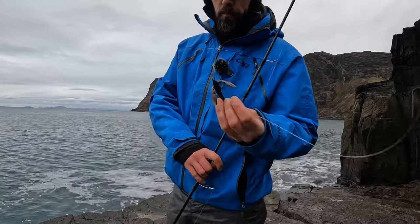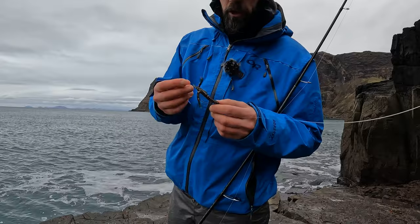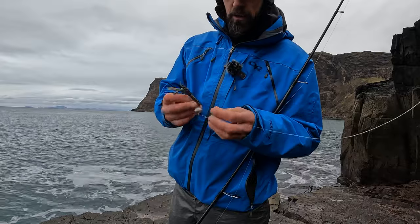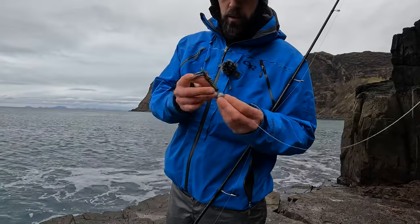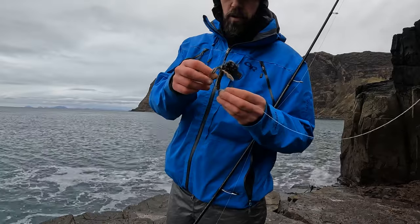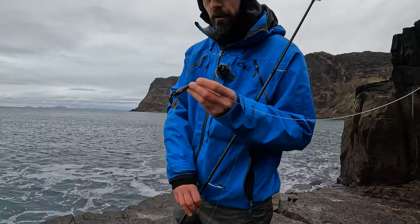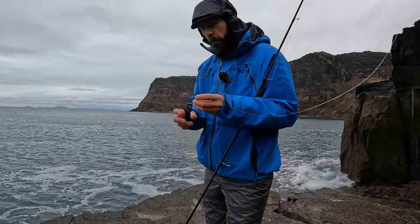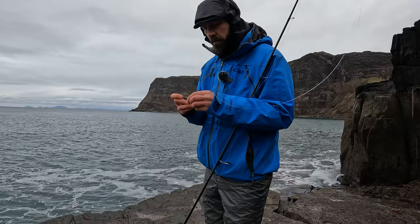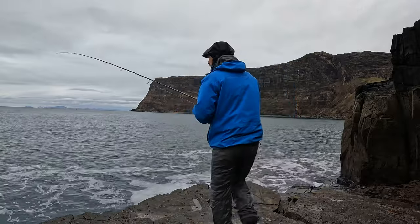So here we go. There's a Z-Man Craw. It's called a Turbo Craw. It's a smaller version. They do a bigger one with bigger claws. The idea of this is that the 35 gram lead sits on the bottom, and because these float, they'll sit up like that and hopefully entice fish to come and grab them from the bottom. I've had some good results with these in the past, although maybe not over such clean ground, but we'll see.